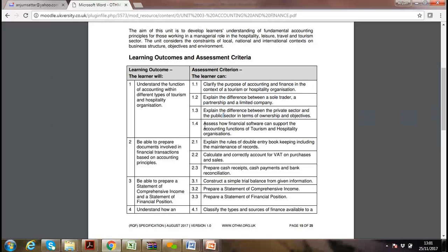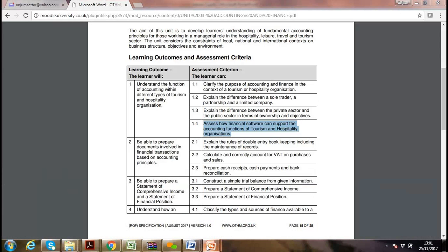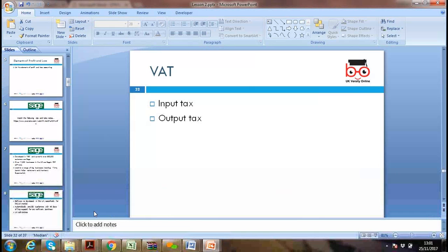Now we are looking at software. In accounts we use different software. Does anybody know any names of software which you think we normally use? Sage. Yes, Sage. And in the hotel industry there is a software called Opera, and various other software. Of course, there is no limit on software; there are so many we can use. So today our discussion will be an introduction to Sage.